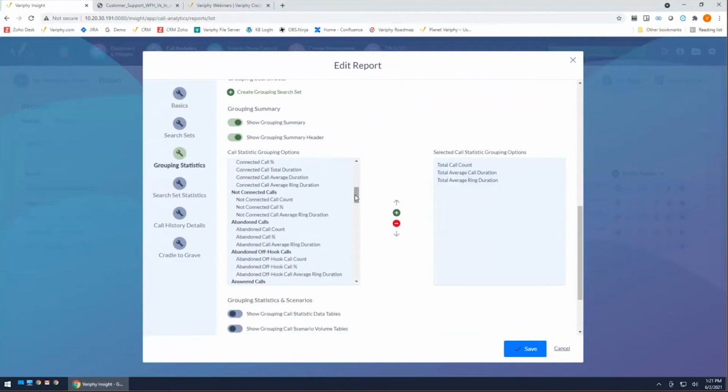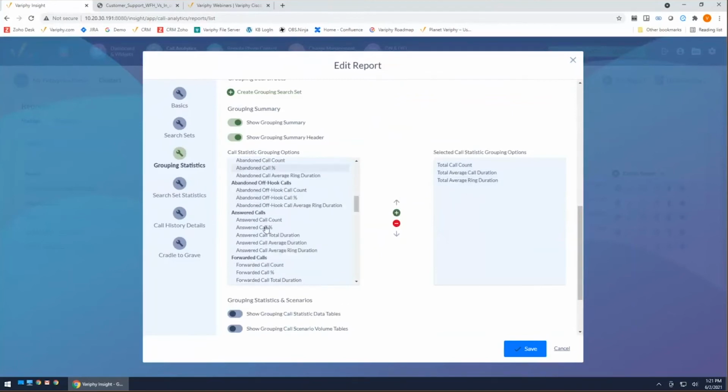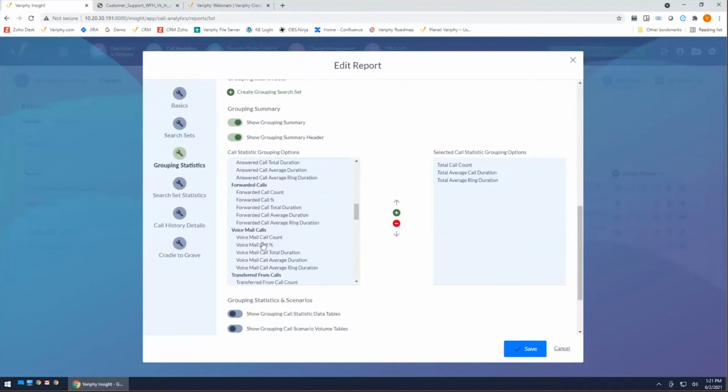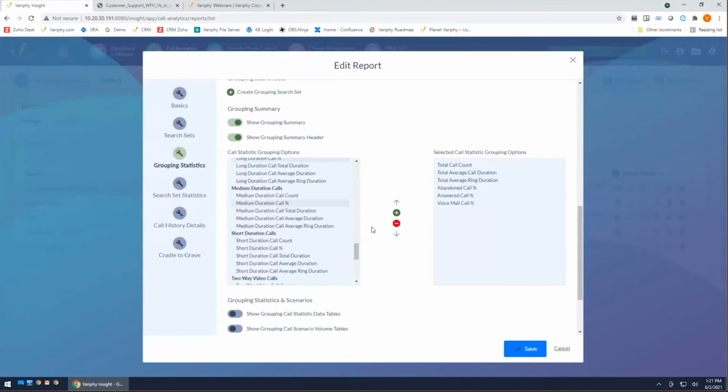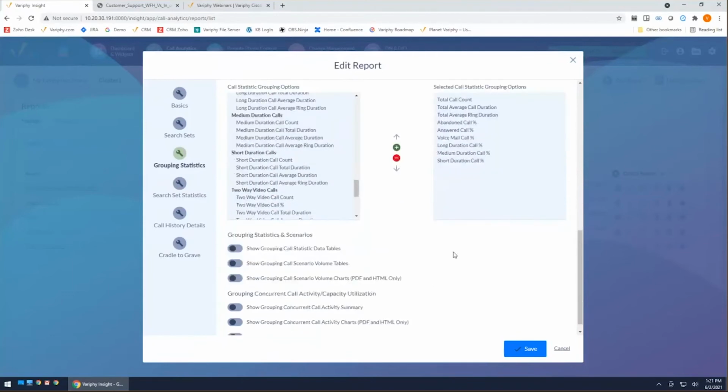Number of abandoned calls when they're working from home or in the office. Number of answered calls, voicemail calls, long duration, short duration, and medium duration may be important when they're working from home. Do they have a tendency to answer more, but are they shorter? In other words, they're just rushing to get people off the phone because maybe they're doing other things. So we're going to add those in here and just take a look at those statistics.